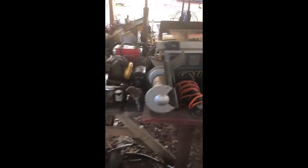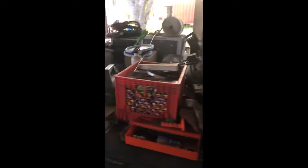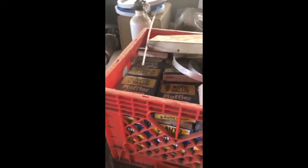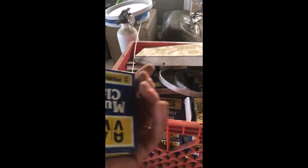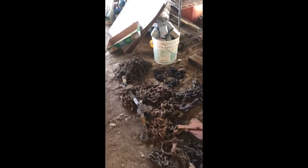And chain. We have chain everywhere. I mean everywhere. And there's a lot of new old stock stuff too. I mean, this might not be anything you might use, but if you're an eBayer, you might want to jump all over that. $10 a box on eBay. Heck, $3 to ship it. Make some money. There's a pile of chains. We're going to price all the chains individually, but it's all over the place.